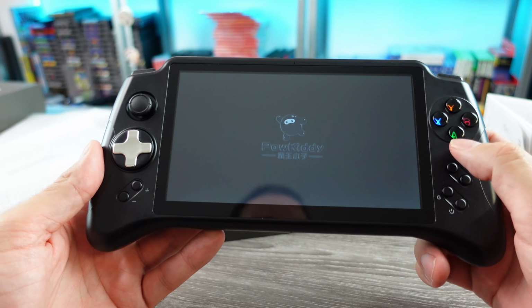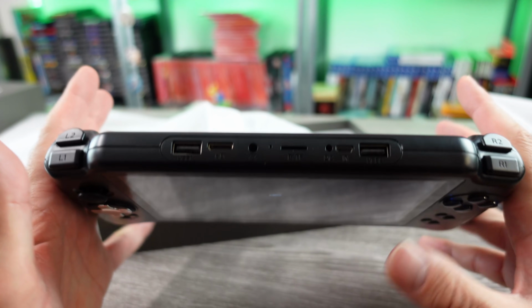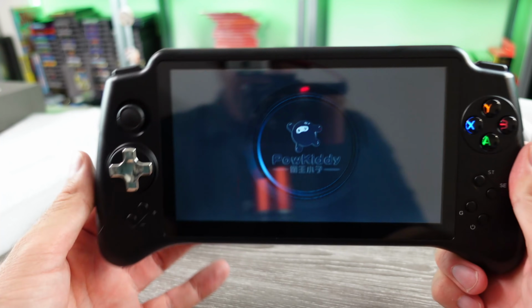A, start, select, A, B, X, Y, and the buttons light up. Then we do have R1, R2, L1, L2. It does feel comfortable in the hands. It feels pretty good. There's that Powkiddy.